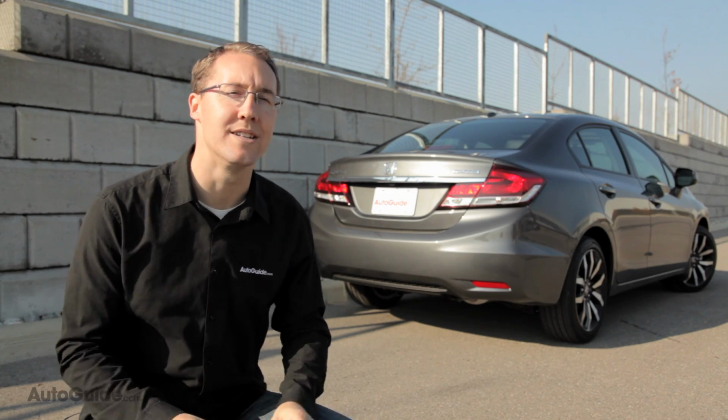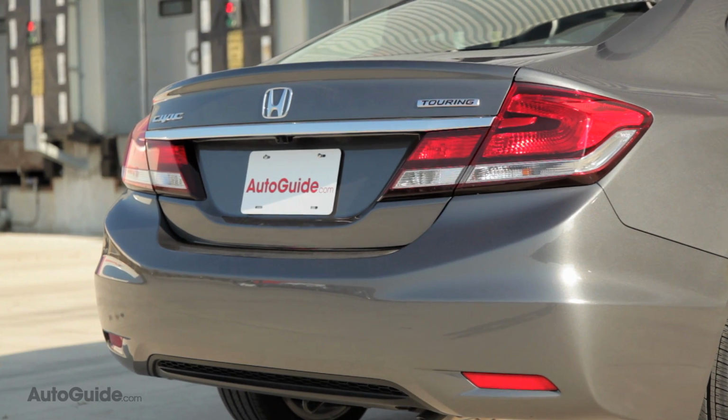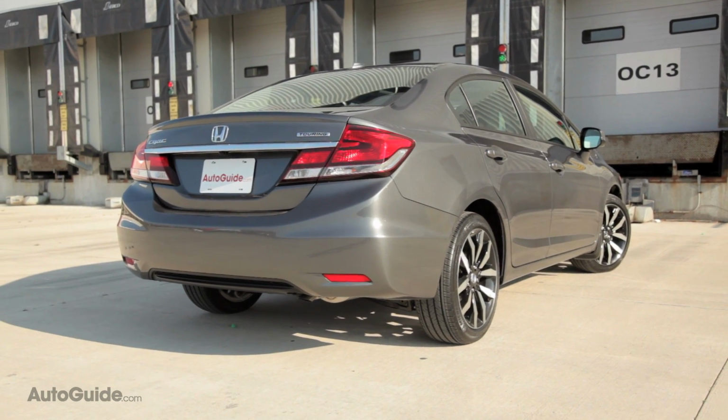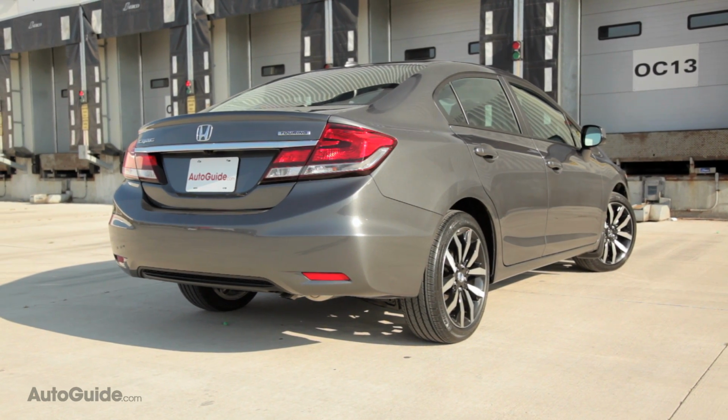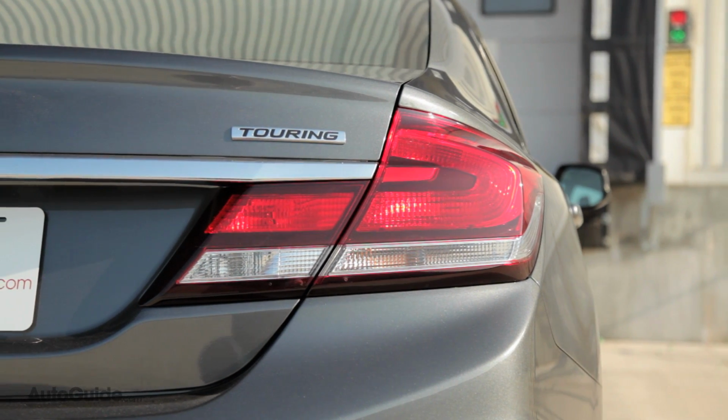Mirroring the front of the car is a sizable piece of chrome detailing that just runs along the whole back. It makes the car look a little bit wider as well. Plus, we've got this new taillight design with smaller interior parts and larger exterior parts. And overall, they just look like they're made from a much more expensive material.